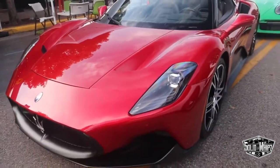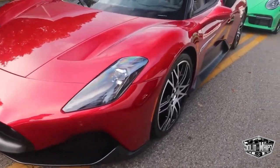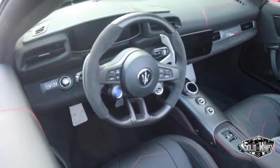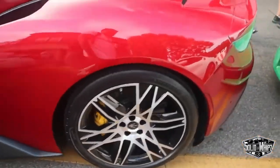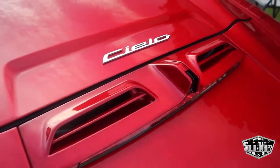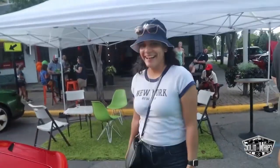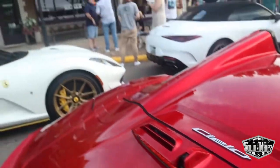Now, I don't know what this is. I know it's a Maserati. Maybe somebody in the comments will let me know, but I've never seen this one before. I'm not really big and savvy on the foreigns and exotics. It's pretty dope, it's not something that I would buy. But what kind of Maserati is this? Hold on, let's see. What is that? Cielo? Like sky? Hey, it pays off being bilingual, huh? You said like the sky?